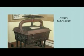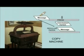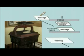Next to the desk is a press used to copy documents. The documents with the wet ink is put into the press along with a thin piece of paper called onion skin paper. The wet ink is transferred to the very thin paper. It is in reverse, but it can be read through the thin paper from the back.